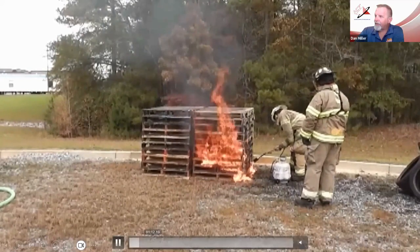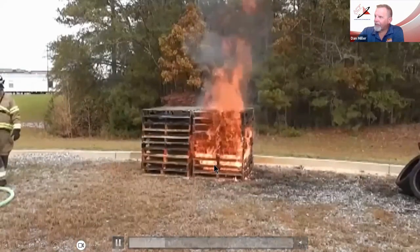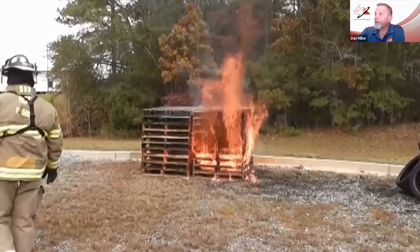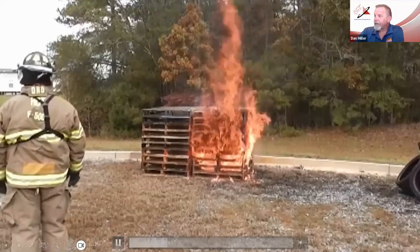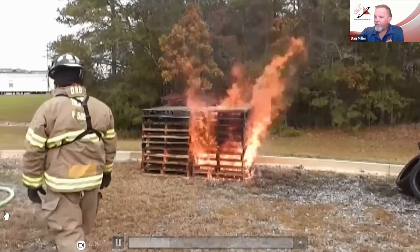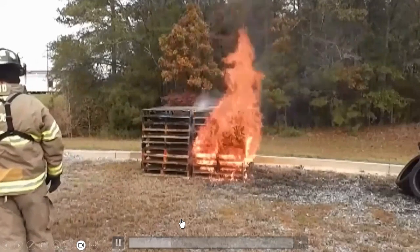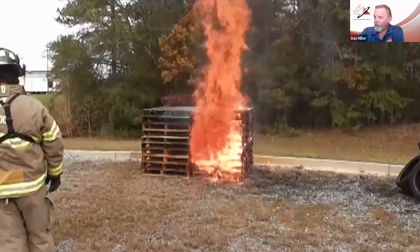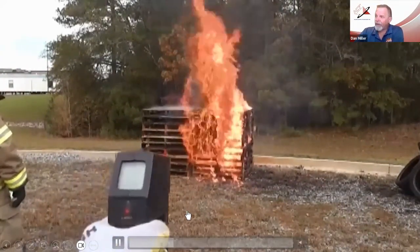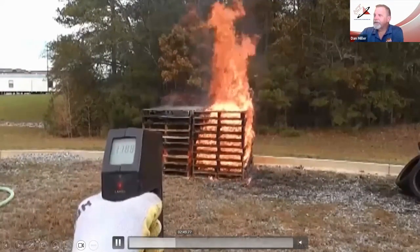I'll skip ahead a little bit on this because we're just watching pallets burn. You see, we got about 1,000 degrees there with the thermal infrared heat gun. Yes, the pallet on the left was pre-treated with 1%. Typically, we're using 1% or maybe a little less for natural vegetation, wood, paper, pulp, things of that nature. Class A materials.